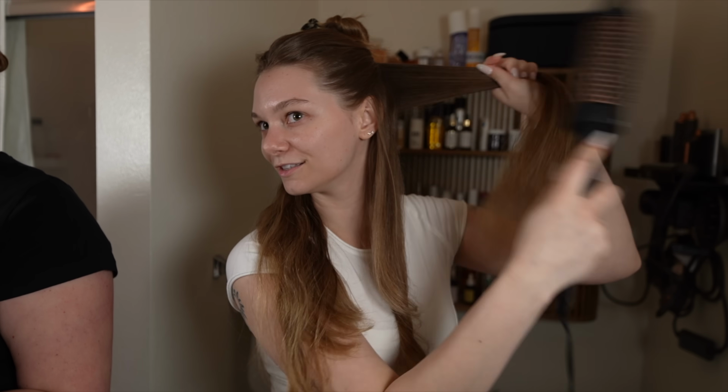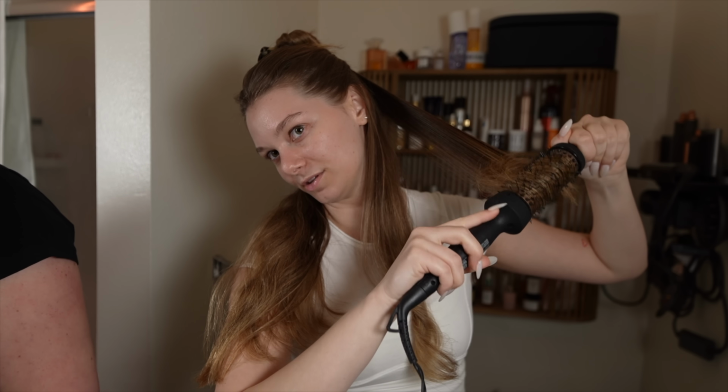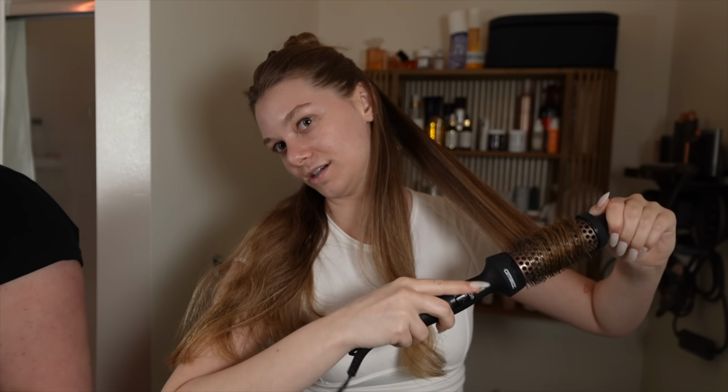And this takes me literally like 15 minutes to do my whole head. And this is why I do this whenever my hair is dry, because it goes quicker and lasts just as long as the Dyson. I feel like it smooths out the wave pattern more than the actual Dyson Airwrap sometimes. Like I need my hair to be damp whenever I do the Dyson.